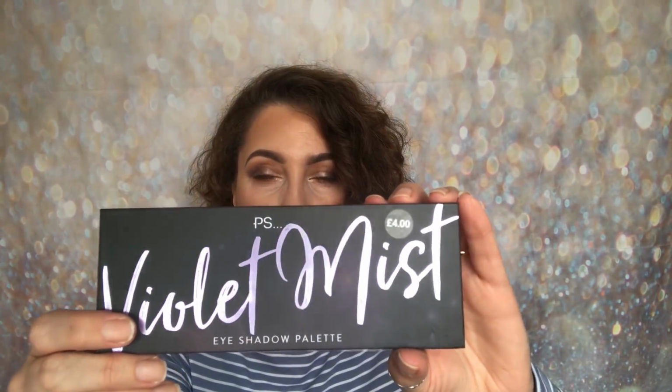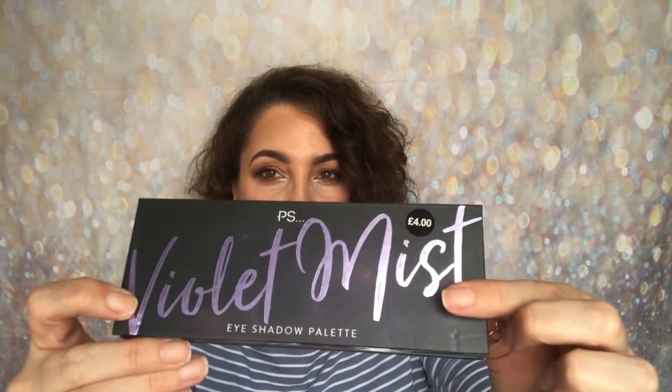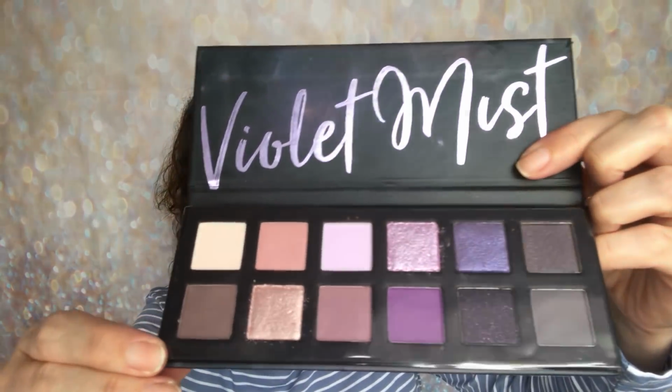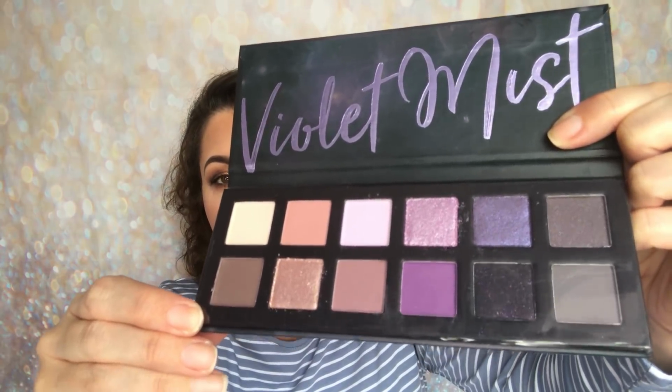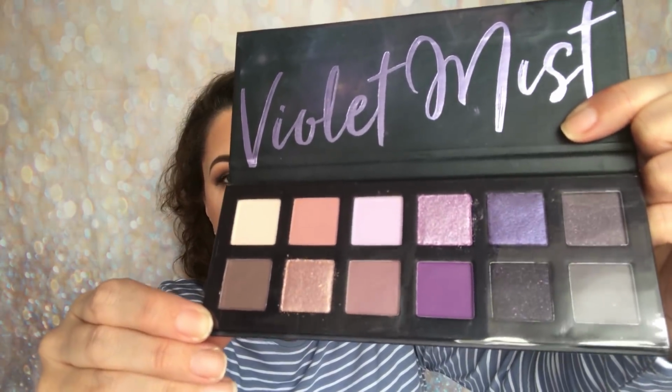And then I saw this, and it's called the PS Violet Mist eyeshadow palette. So this is the second one that I picked up, but like I said, there are 3, and you can see what kind of colourways are in here, especially by the name. Then that's the back of it, and then when you open it up it looks like this, and it just looks beautiful. Again, you've got some beautiful mattes in here, but you've also got those absolutely amazing looking shimmers. So I thought for £4 I will gamble and pick up both of these, and then I'll share a video as to how they perform.